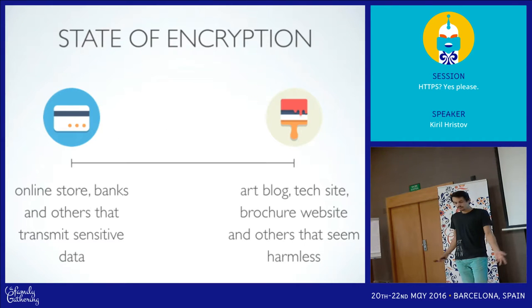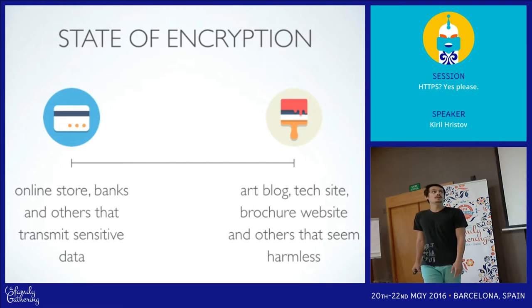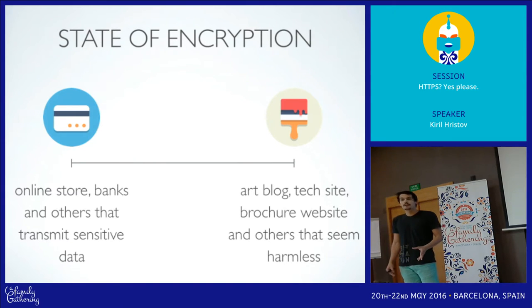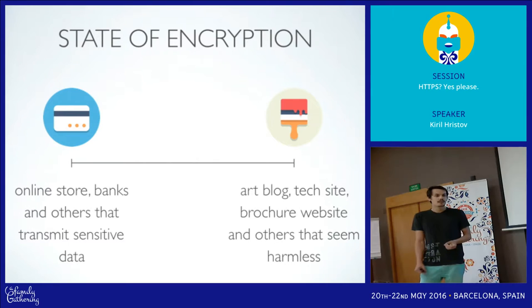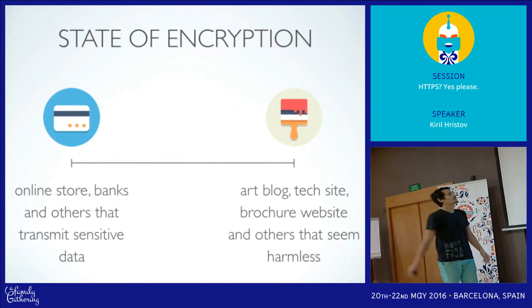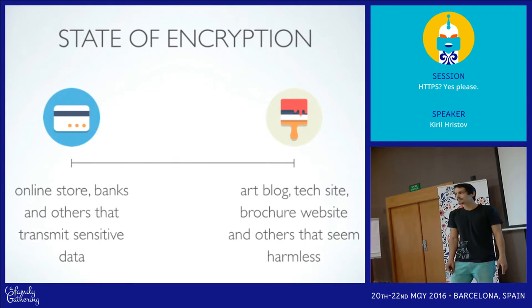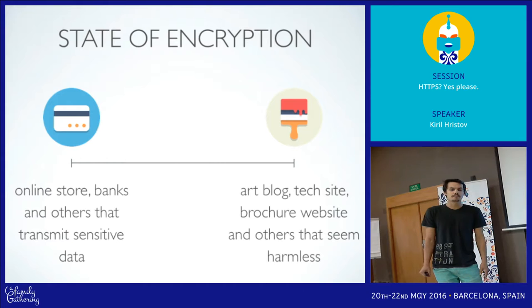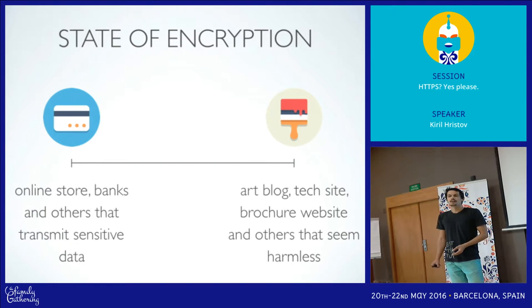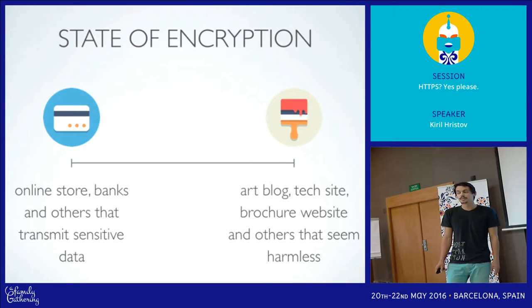So what does the industry think about encryption right now? This is kind of my own little spectrum. On one side are online stores and banks and the serious stuff, right? I think everybody in the industry agrees that SSL is completely and absolutely necessary. I don't think anybody argues there. But then you start moving down and you have art blogs, cooking blogs, tech websites. And this is where the skepticism comes in. Should I put that extra effort to encrypt my project? Why? The purpose of this talk is to convince you that every project should be secure by default, because there are so many added benefits of encrypting websites.